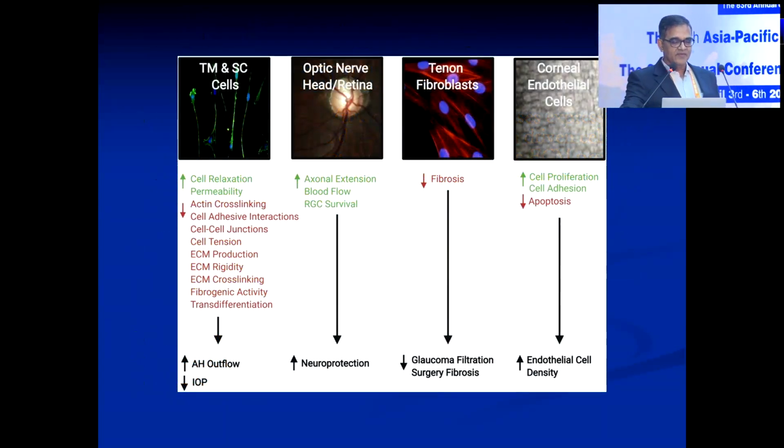And besides the increase in the aqueous outflow and then decrease in the intraocular pressure, it is also said to have a role in neuroprotection. It helps in patients who have undergone glaucoma filtering surgery. Any bleb fibrosis, I generally prefer to give a drug like a ROCK inhibitor, in which fibrosis is reduced, in somebody who's getting fibrotic blebs. I would prefer to give a ROCK inhibitor.